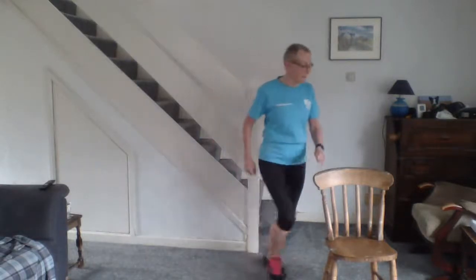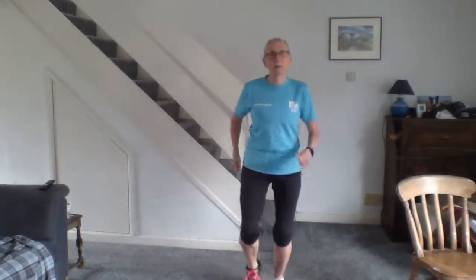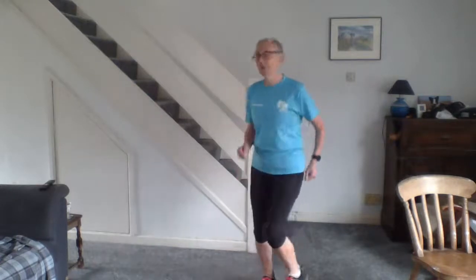We're going to start just by walking slowly on the spot. Just going to get rid of the chair a bit more. So just on your toes if you can. Just don't drop your foot down. Don't let gravity take over. Just place it down. You shouldn't be able to hear your feet hitting the floor. Nice and quiet.